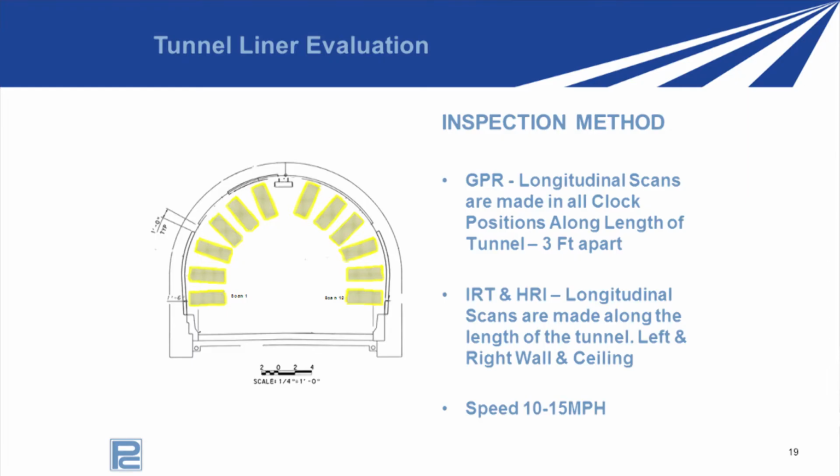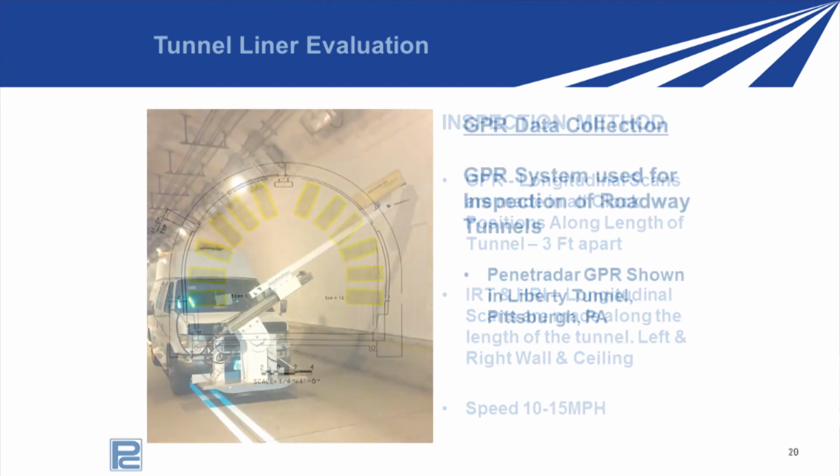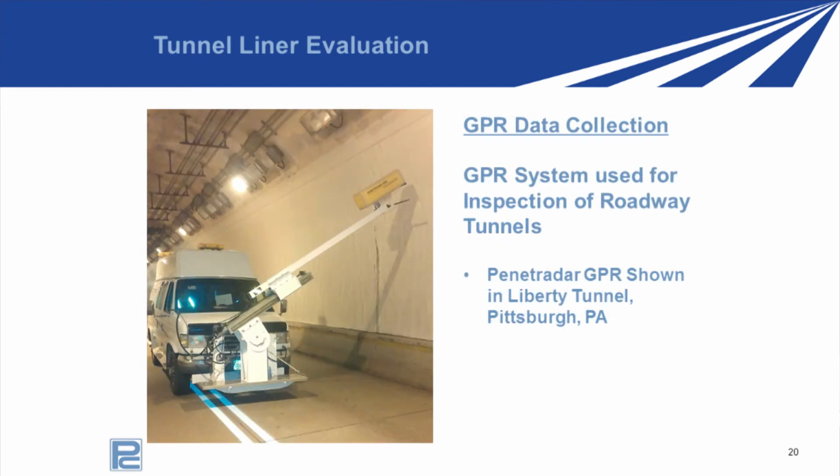Now, the method that we utilize for tunnel evaluation is maybe a little unusual. It kind of follows along the way we do bridge deck evaluations with GPR. We're making several longitudinal scans along the length of the structure, except instead of looking down along a deck and traveling straight forward, we're actually positioning the antenna against the tunnel wall, as you see in this graphic here. And we position the antenna in every clock position, typically 2 to 3 feet spaced apart, and make longitudinal passes along the length of the tunnel.